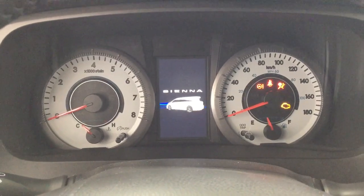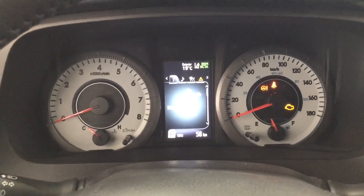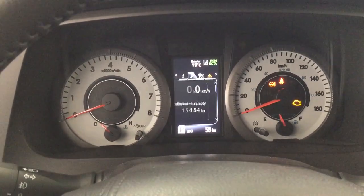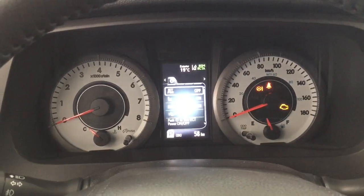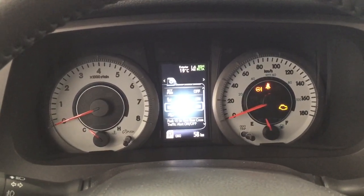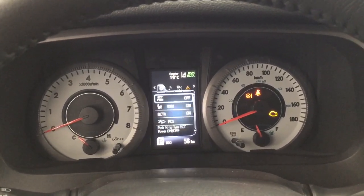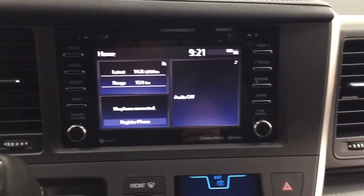So if we take a closer look, you have your digital speedometer with the distance to empty, fuel economy, as well as being able to go through your audio, lane departure alert, messages, and your settings menu with the ECT power, blind spot monitoring on and off, rear cross traffic alert, pre-collision system, and lane departure alert as well. At the top of the screen you have an exterior temperature gauge.